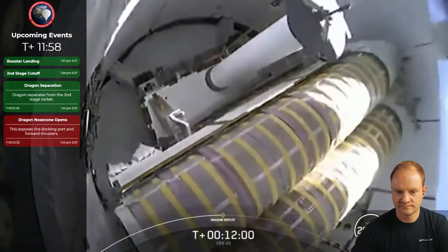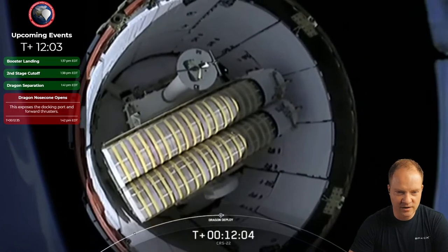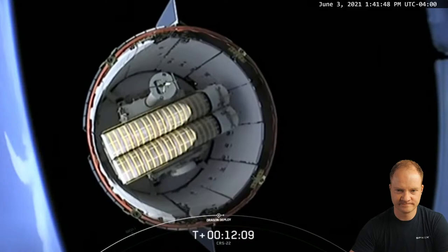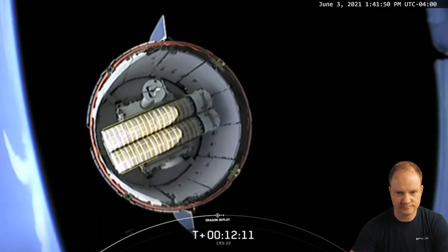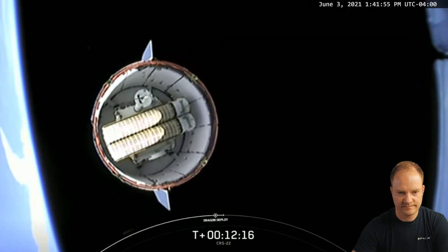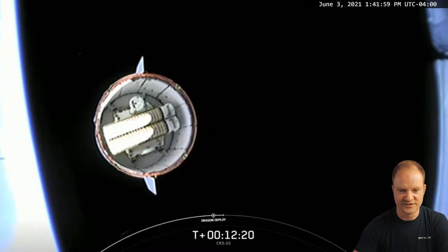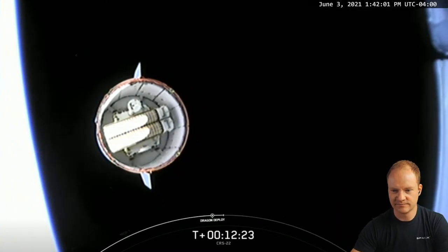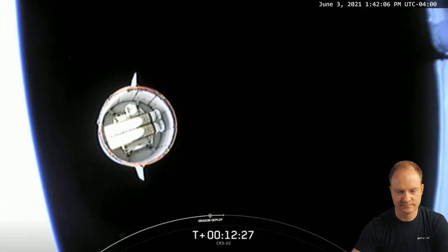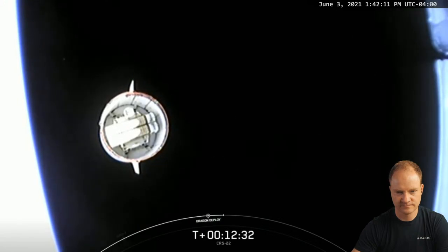Dragon separation confirmed. There it goes. Off it goes to chase down the space station. Lovely, Planet Earth on the left-hand side. Dragon floating away. You can see the rollout solar arrays from this view atop the Falcon 9 second stage, watching Dragon gently float away. They'll use the Canada arm. Activities coming up for Dragon: it will begin its service section Draco checkouts, followed shortly after that by the nose cone opening.